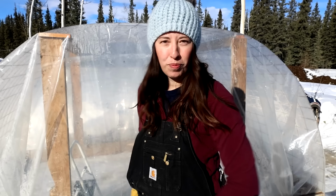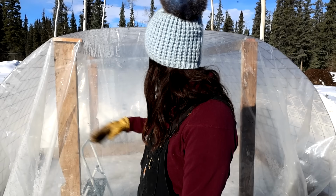There are no plants there right now. We have to move them. I think it's about noon, so we wait till about this time when the sun comes up over the cabin and heats this area up for our plants. We are working on hardening off our plants in here.